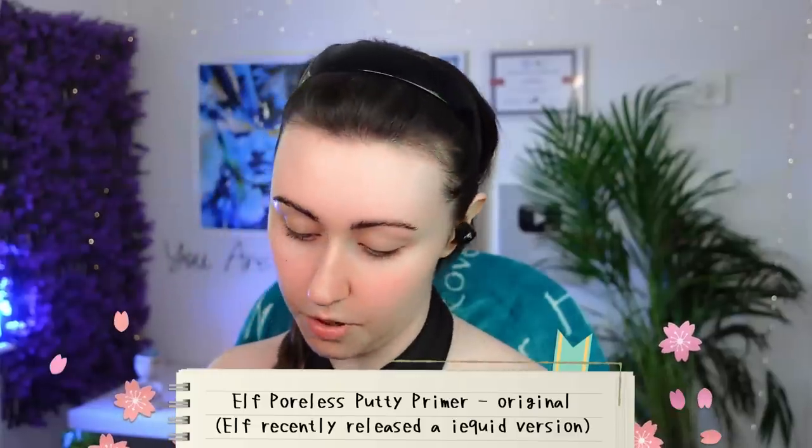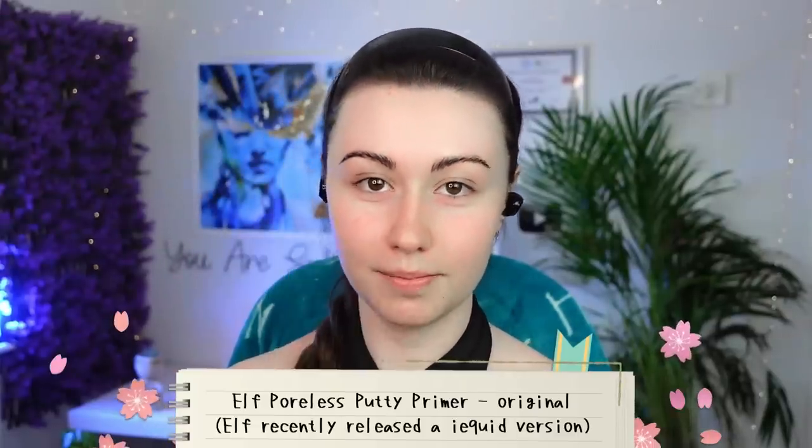I'm gonna start with a primer. This is the e.l.f. Poreless Putty Primer. Now, I don't usually use primers, so I don't actually know if this is gonna work or not, but we'll give it a go.